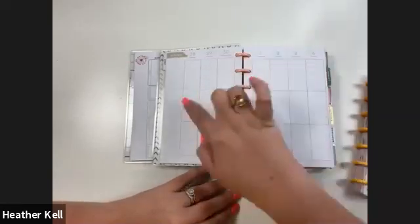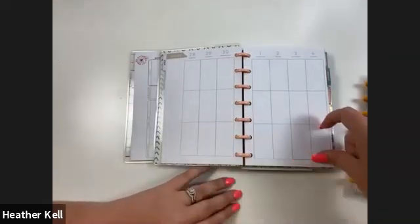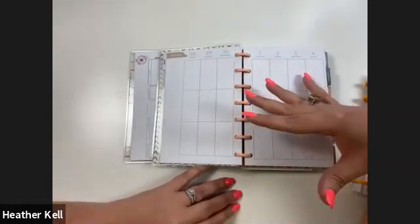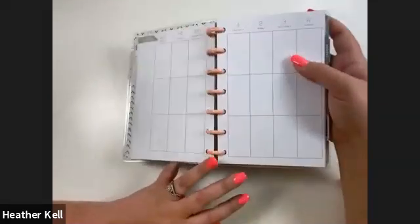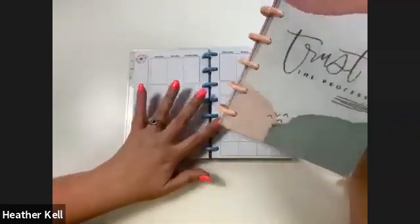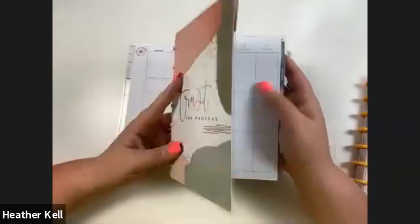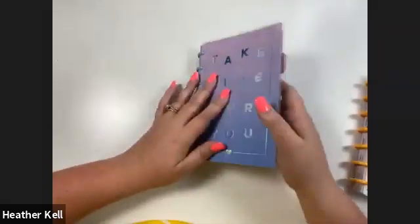Like you could say food, exercise, today, and write a reflection down here. You can change up the layout to make it work for you, because you might have a mini laying around that you want to use as a fitness planner and you don't want to go out and buy the fitness one. So you can make what you have work. I do want to throw that out there. But if you want one that's pre-made for fitness, they do offer that too.